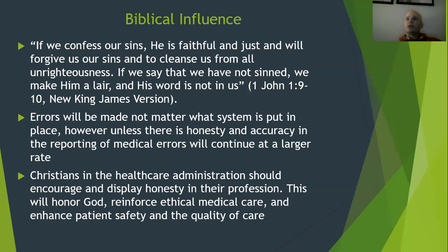First, I would like to offer the following thoughts on how this applies to Christians working in the healthcare field. If we confess our sins, he is faithful and just and will forgive us our sins and cleanse us from all unrighteousness. If we say that we have not sinned, we make him a liar and his word is not in us. 1 John chapter 1, verses 9 through 10. Errors will be made no matter what system is put in place. However, unless there is honesty and accuracy in the reporting of medical errors, they will continue to grow at a larger rate. Christians in the healthcare administration field should encourage and display honesty in their profession. This will honor God, reinforce ethical medical care, and enhance patient safety and quality of care.